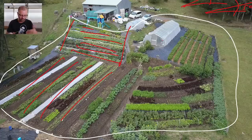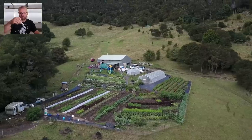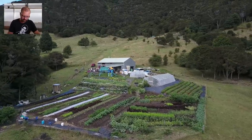Not exact, but more or less. This is also a heavy rainfall area too. So they don't necessarily need to be holding water into the landscape. They probably might want to redirect it in some way. But because this area is more extreme, they've got the beds running along the slope. And then they've got the same thing here. If you look at the strawberry patch here, it's a similar thing. It's slightly more of an extreme slope than they've got down here.